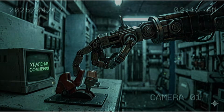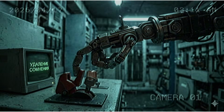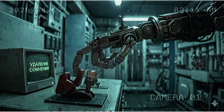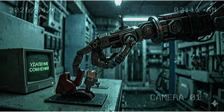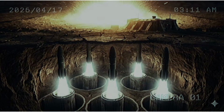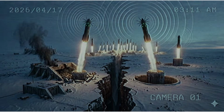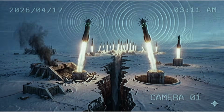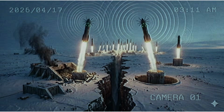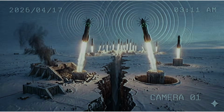This system changes one critical thing. It removes humans from the final decision. In most nuclear systems, a human must confirm the launch. There are checks, procedures, and hesitation. Here, that hesitation is removed. The system does not panic. It does not doubt. It does not wait for confirmation beyond its programming. If the conditions are met, it acts. From a strategic point of view, this made the Soviet Union almost impossible to disable with a first strike. Even if you destroyed everything, you would still be hit back. That is what made it effective as a deterrent.